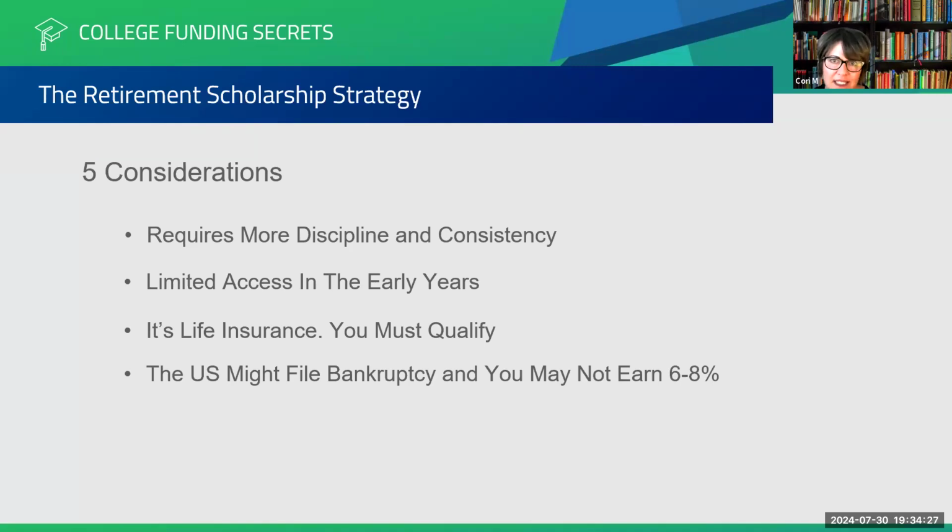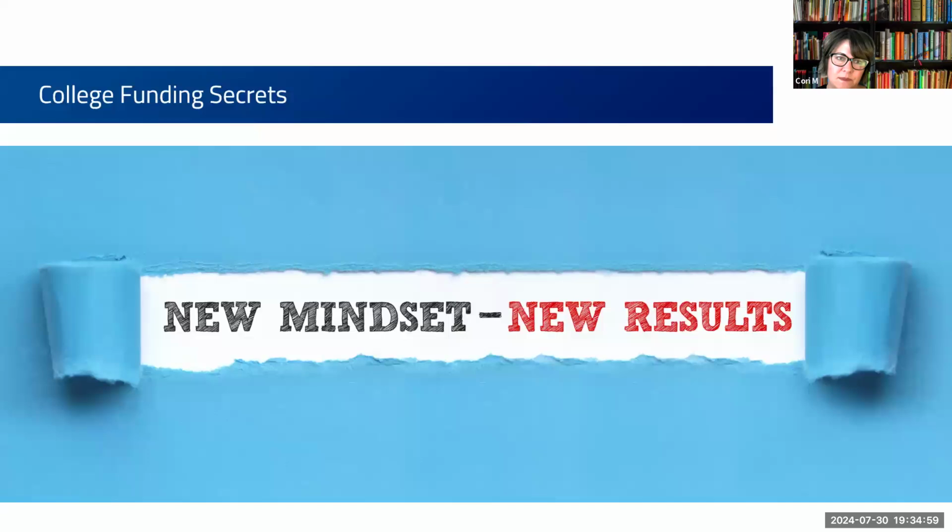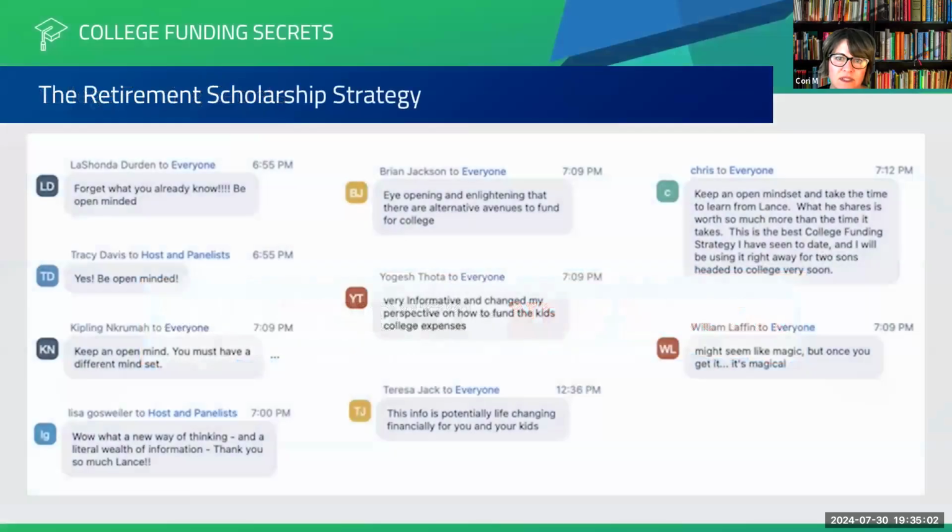But now here's the thing, right? Remember, you're not in debt. You can always, at any time, take your money and pay off the loans. So if your money stops growing and your money flatlines and your loans go up, you don't have to let that happen. You can pay off your loans at any time because you have that money that you're using as collateral. But most important, it requires a different mindset. Okay, new mindset, new results.